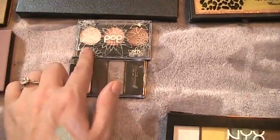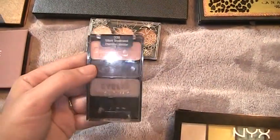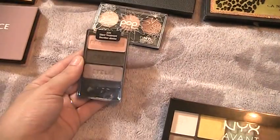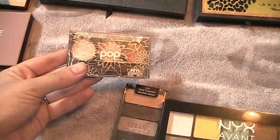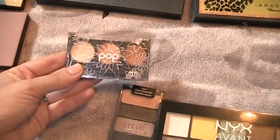This is all I have for quads and trios and stuff, and I'm going to keep both of these. This one here is the Wet n Wild one in Silent Treatment. I love this one. Keep this because the shadows are really good and I do like all the colors in here. Kind of same thing with this Pop Beauty trio. All the colors in here are really good formula. They're very smooth and very, very pigmented.